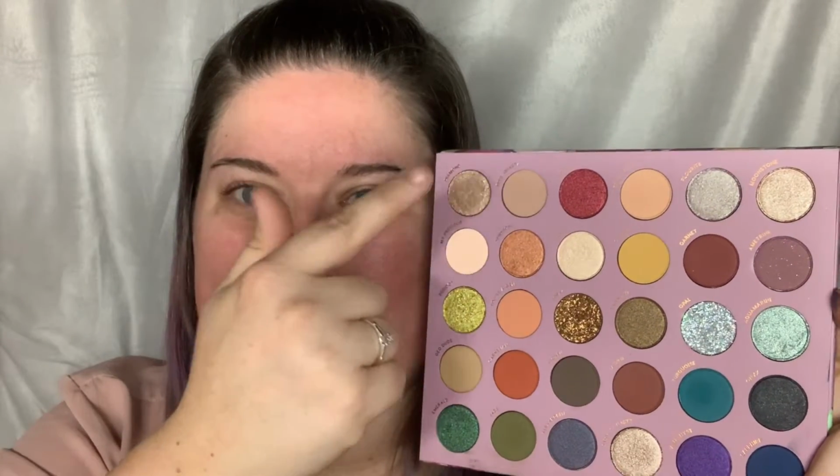So it's a lot more than 12, but I was so overwhelmed with this palette and all the pretty colors. I actually did a green look and I have that posted on my Instagram, so you can go over there and check that out. But I didn't know what colors to use, so I'm going to challenge myself to use all of them.